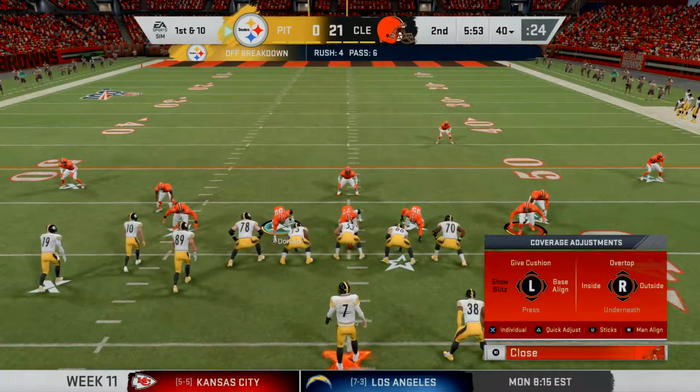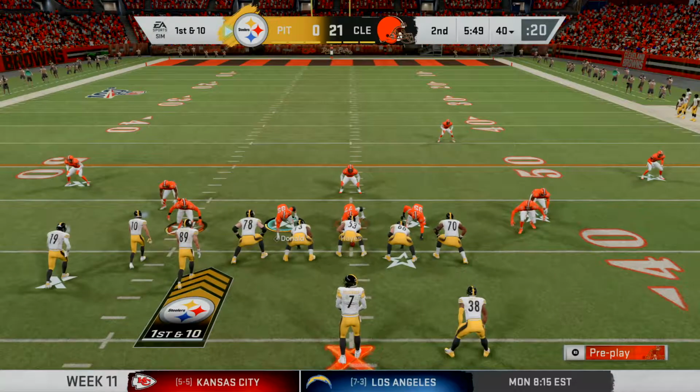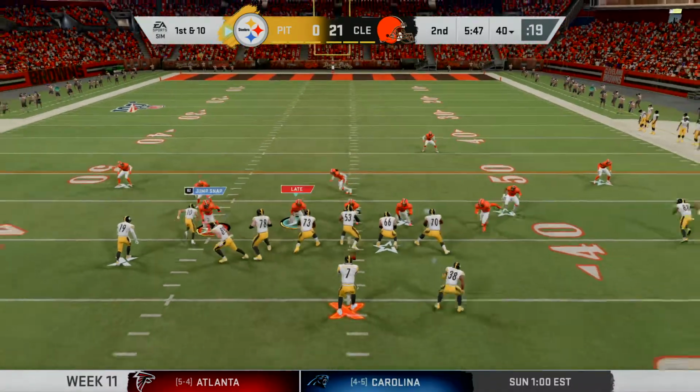So quickly all the way up at the 40-yard line. Mike 54. Get that quarterback, D-line.